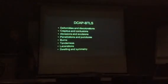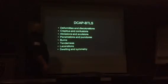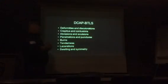So your DCAP-BTLS is a good mnemonic to remember: deformities and discolorations. You're going to look and see if you see any bones sticking up toward the skin. You're going to find if anything's twisted, pointing in the wrong direction or such. Discolorations could be as simple as bruises or redness or anything like that. Crepitus and contusions. Crepitus is when you move your joints, you're going to feel kind of a grinding where there may be some damage on the inside, where you're feeling kind of a bone-to-bone interaction there. Contusions can be sort of like bruises. It's going to be blood under the skin.